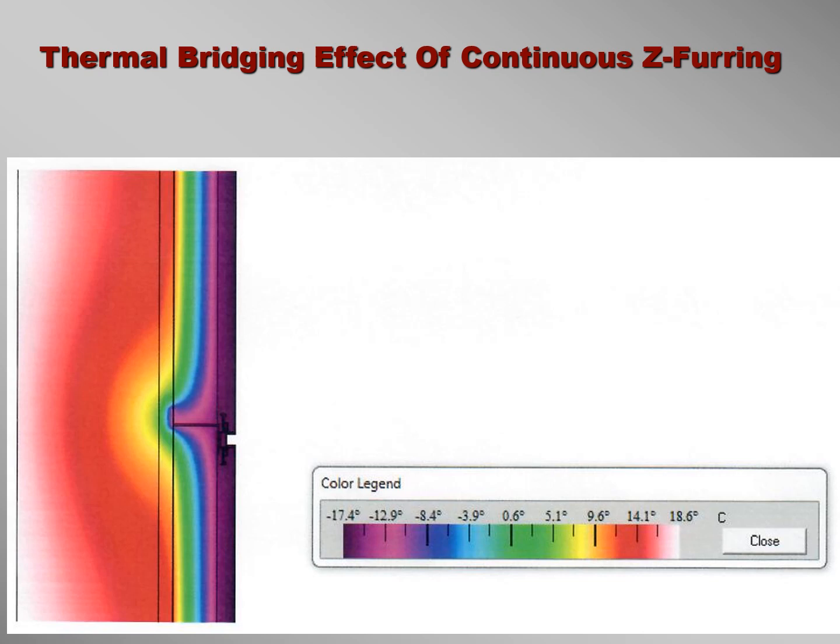This assembly is comprised of 6-inch light gauge metal framing, 1/2-inch gypsum sheathing, 2-inch extruded polystyrene insulation, which is the R10 CI prescriptively required in the IECC in Climate Zone 5, and an ACM panel veneer. Without the continuous Z-furring, the calculated R value of this assembly is R12.58. Factoring in the continuous Z-furring at 2 foot on center, the calculated R value of the assembly is reduced to R7.18, which is a reduction of about 43%.